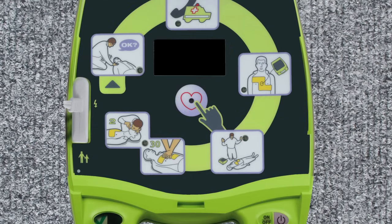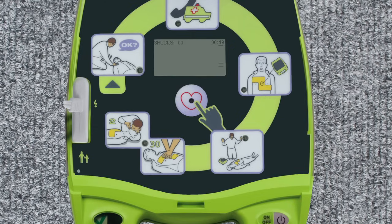The AED provides both voice and text prompts, as well as graphic icons. Text prompts can be helpful in noisy environments, and icons are useful in multilingual environments. Adult pads. Stay calm. Check responsiveness. Call for help.